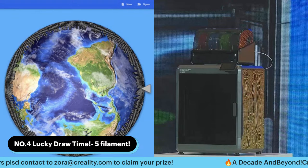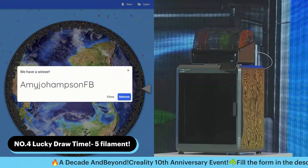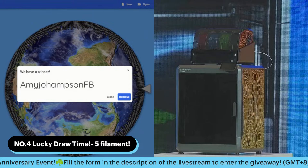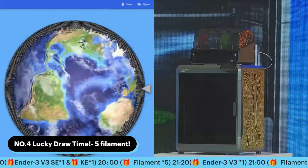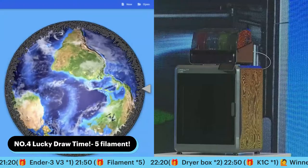K2 Plus packs amazing premium features we believe are perfect for you. Here's a quick look. It has dual cooling fans for fast and uniform model solidification. An active chamber heater boosts model strength, especially with engineering filaments. A tempered glass door swings open to 145 degrees with a hinge damper. Super quiet operation, keeping under 48 decibels at faster speeds.